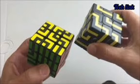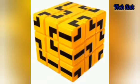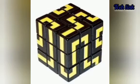The V-Cube 3 Maze Cube is one of the most interesting versions of Erno's original cube. It has 75 different designs and should be a good challenge for anyone who has already solved a Rubik's Cube. It looks great and would be an interesting addition to a collection of Rubik's Cubes.